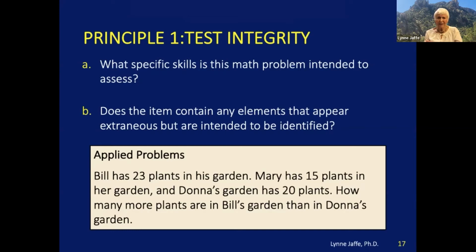In this kind of task, the skills it's intended to assess are, one, the ability to translate a word problem into a computation problem, which is subtraction, and then recognition of extraneous information. We don't care how many plants Mary has in her garden, but there's a reason that information is in there. We want the student to be able to identify what is and what is not related to the task. So when we Braille this and adapt it, we want to keep that element. Actually, there's no adaptation necessary except putting it in Braille.